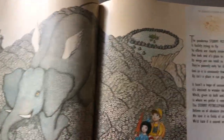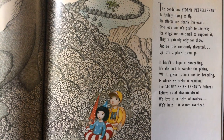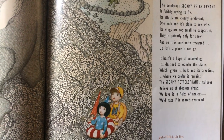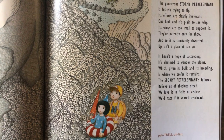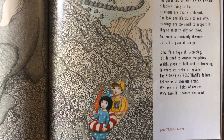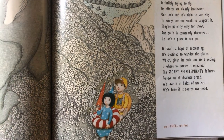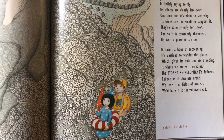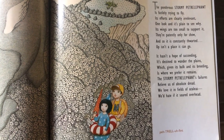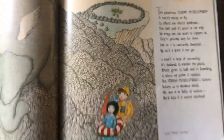The ponderous, stormy Petrelephant is futilely trying to fly. Its efforts are clearly irrelevant. One look, and it's plain to see why. Its wings are too small to support it. They're patently only for show. And so it's constantly thwarted. Up isn't a place it can go. It hasn't a hope of succeeding. It's destined to wander the plains, which, given its bulk and its breeding, is where we prefer it remains. The stormy Petrelephant's failures relieve us of absolute dread. We love it in fields of azaleas. We'd hate if it soared overhead.